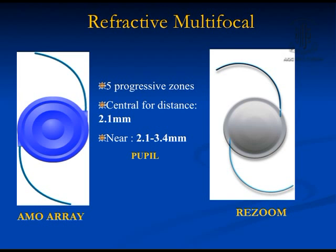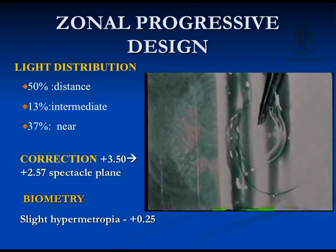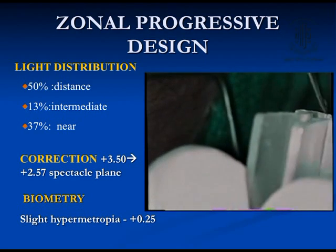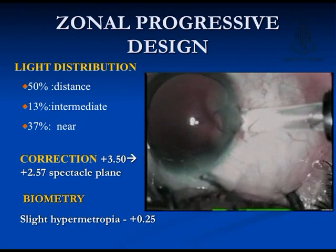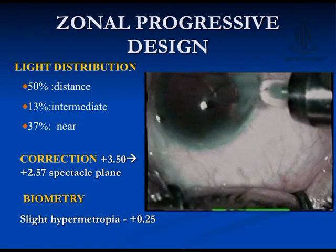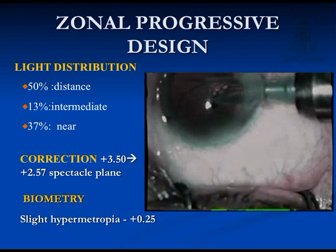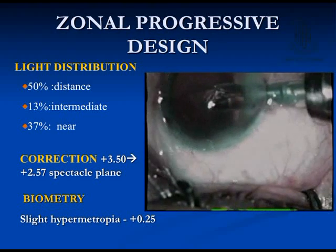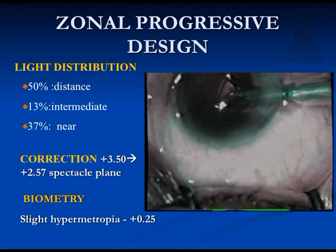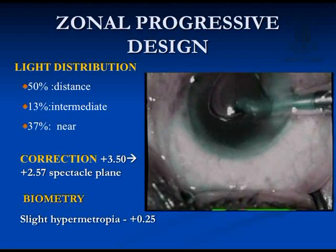So when we started doing these lenses, the blended area gives 13% for the intermediate. It is distance dominant at 50%, with 37% for near. It had an add of 3.5 diopter at the IOL, which gives around 2.5 diopter at the spectacle plane. The advantage of this was that it gives around 40 to 50 centimeter. It was supposed to be a very good lens for intermediate vision, so patients working on a computer or at that distance usually did very well.